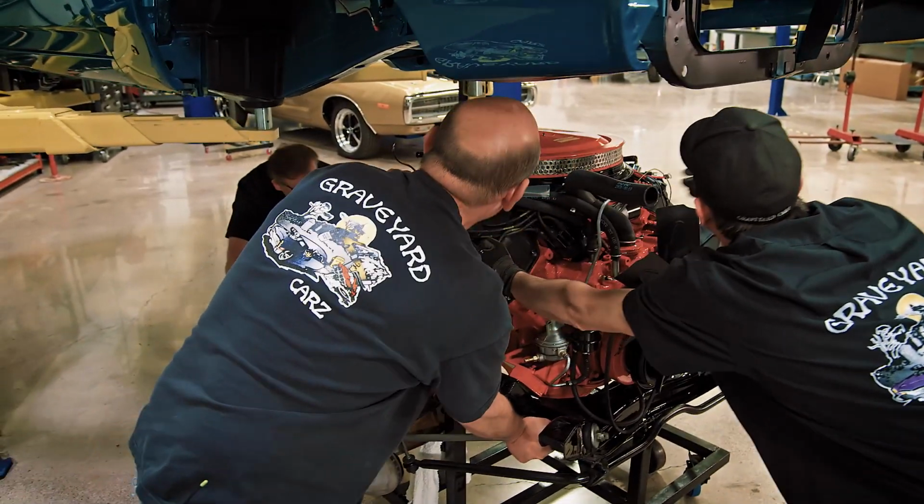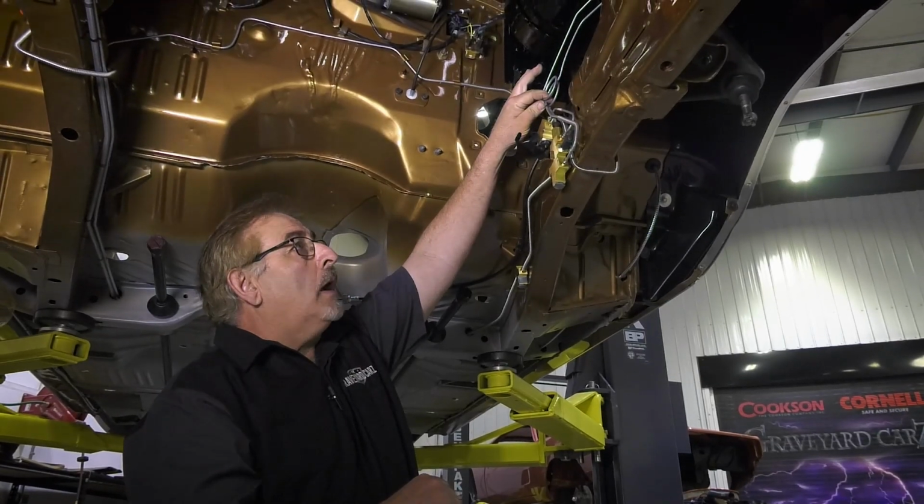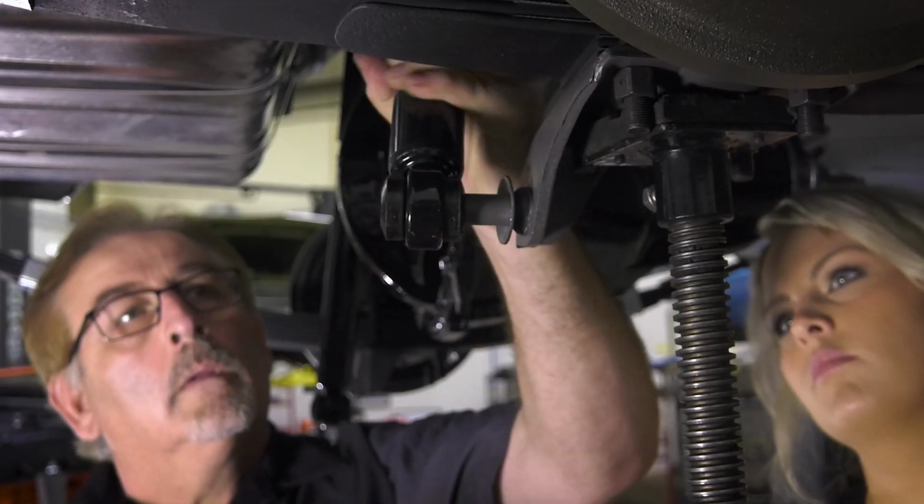So we're focused on one thing primarily this week, and that is to get that drivetrain completed and ready to go into that car and then actually install it. What do you think? I think we can do it. I know we can do it.